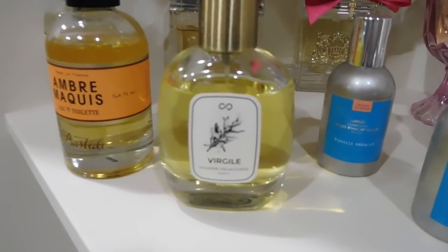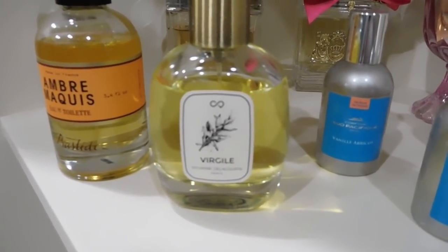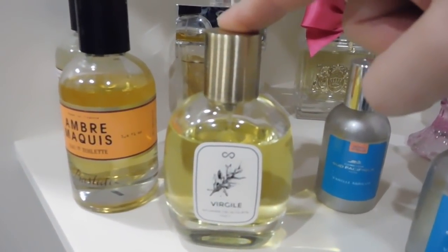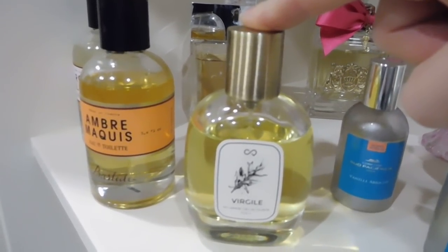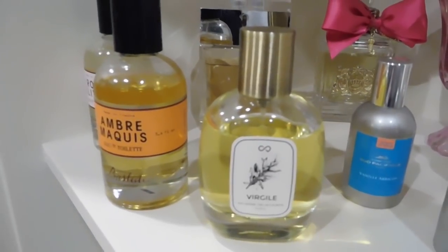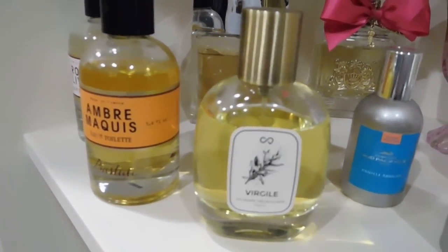But I do have Virgil and Valkyrie. These are French perfumes and they are gorgeous, you guys. They're to die for. This one was sent to me as PR, and then I purchased the Valkyrie myself because they are incredible fragrances. They're expensive, but I like to splurge on some things. I don't splurge on clothing, but I will splurge on perfume until the cows come home.